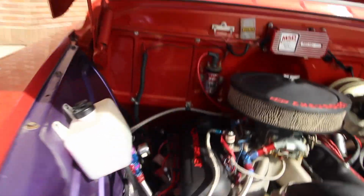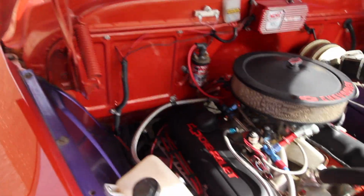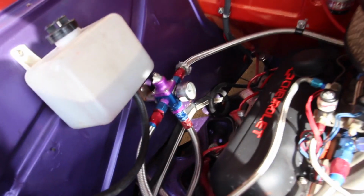There we go. The custom painted inside, the fender walls, the back, the firewall. Control arms are painted. Aluminum radiator, dual electric fans. AC, like I said, not hooked up.